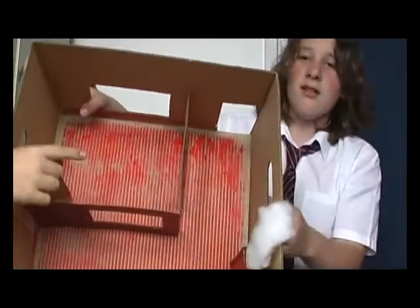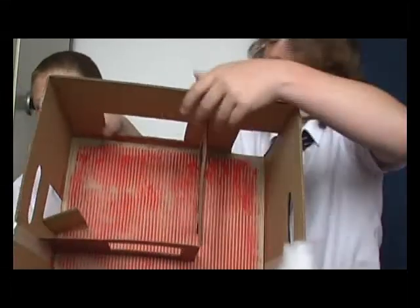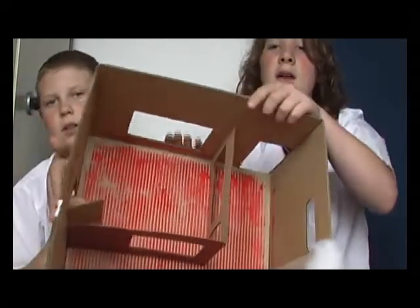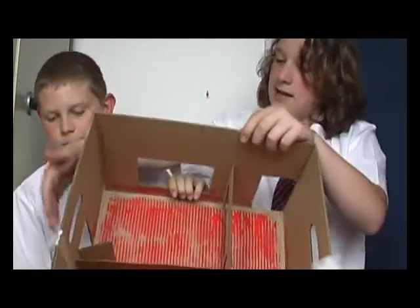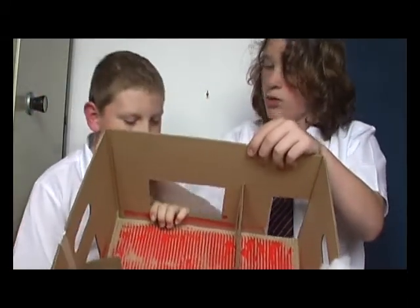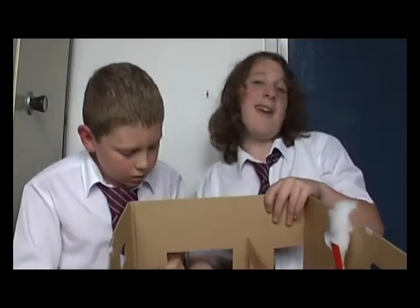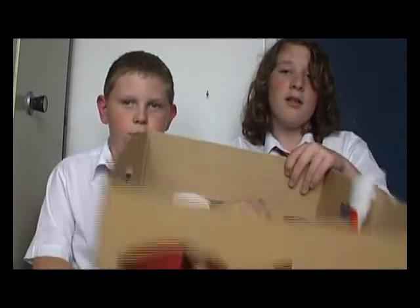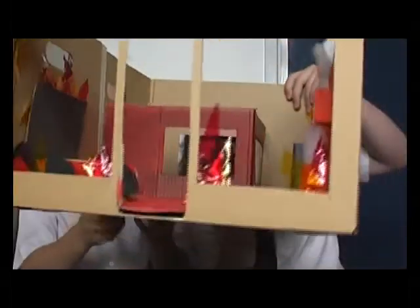Yeah, look, if we tip this up. Oh God, everything's falling out. That's the pawnbrokers, that is what you're seeing right there. And there's a door here, and you come into the pawnbrokers. And there's also going to be a door here coming out the side. And that leads into the courtyard. We've got another big window here, so it goes all the way through, you can see all the way through.